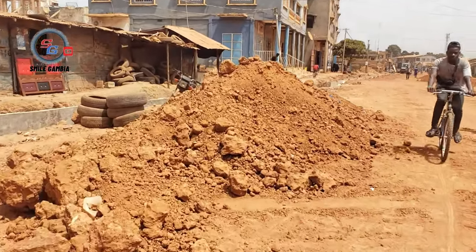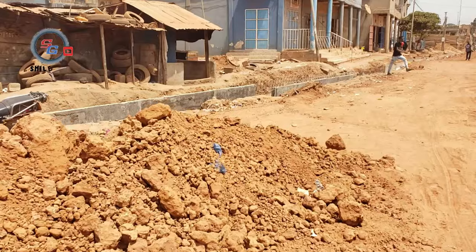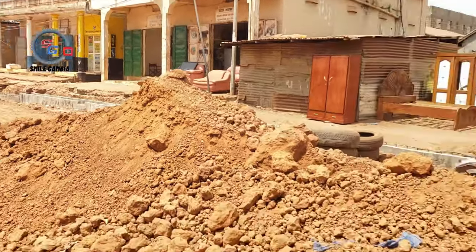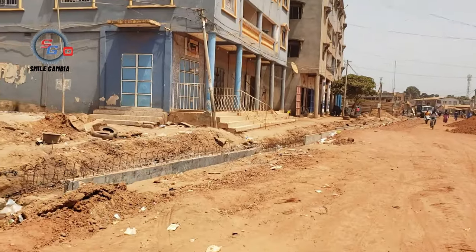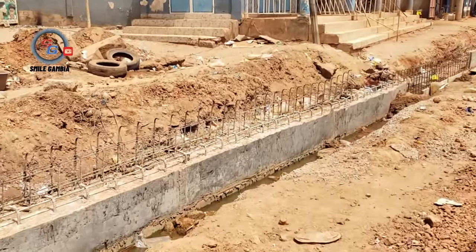You can see these are all piles of gravel. They will need to be scattered underground, all of which has not been done yet. So in summary, there's still a lot of work to be done here.